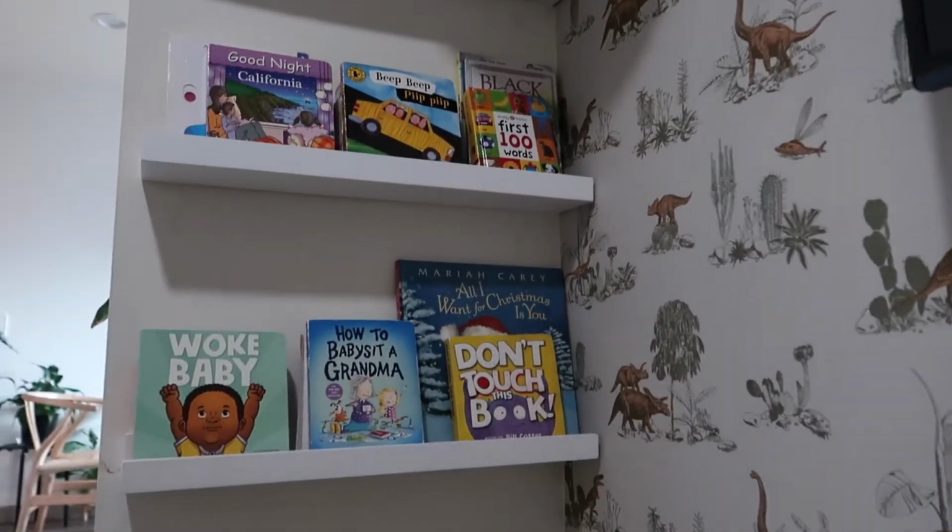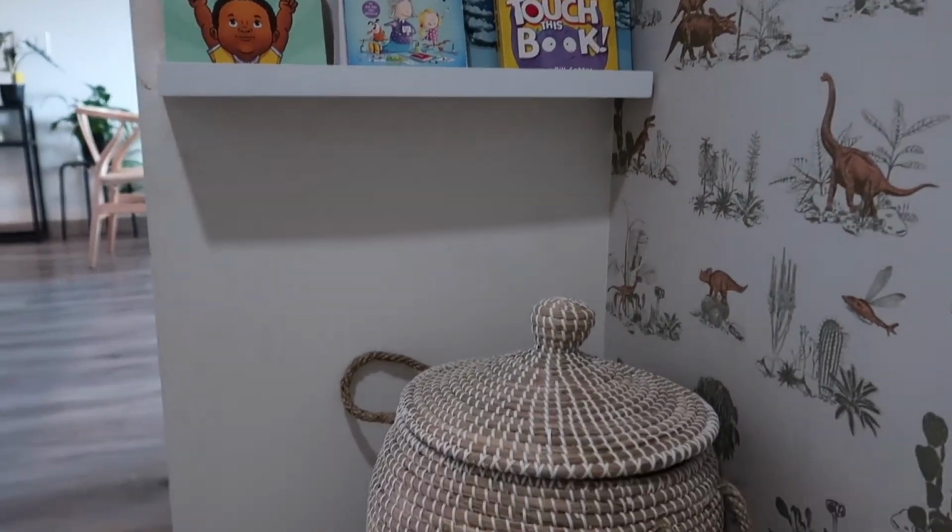Right underneath the shelves, I put a little basket, and the basket has all of his toys in it, which is so cool because not only are the toys all hidden, but it keeps him more interested in the toys because they're not all out in the open and then he gets bored of them. This way, when I open it up and dump them for him, it's like he has new toys because he doesn't do that every single day. So I really love that idea. Having them hidden just helps a little bit more.